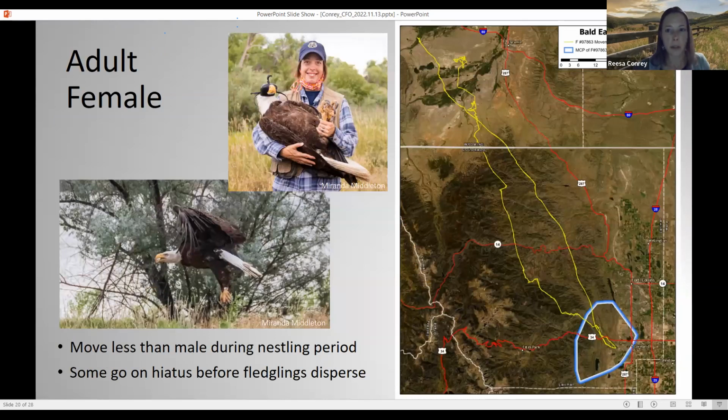So those were all males that I've been showing you. This is an adult female, and it's the first bird that we tagged. Generally, we're finding that the females are moving less than the males during the nestling period. And while both sexes will sometimes take a hiatus or a vacation from their territories, the females tend to do it a little bit sooner, sometimes even after they're out of the nest, but before the fledglings actually disperse.